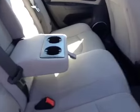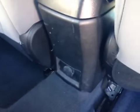Moving to the rear, you've got an armrest with cup holders for your rear passengers, 12-volt adapter for any kind of DVD player or entertainment system. It does have 60-40 split folding seats. And let's move to the rear of the vehicle.